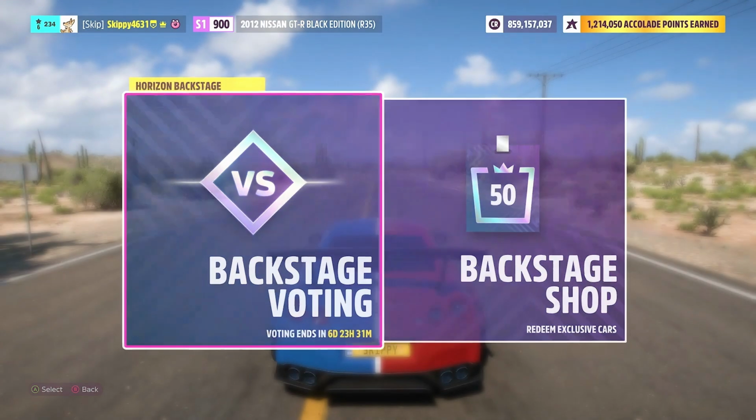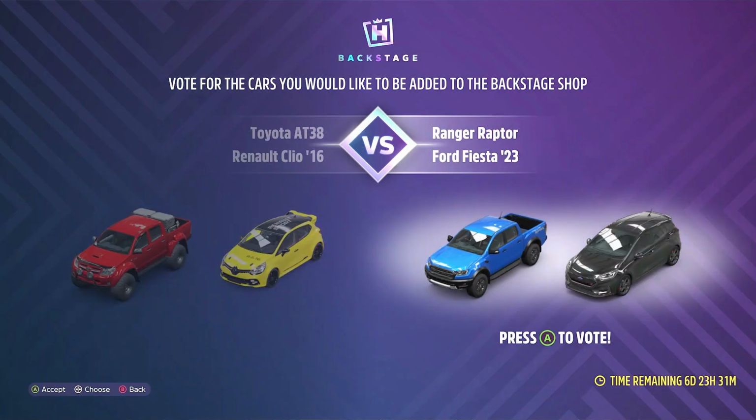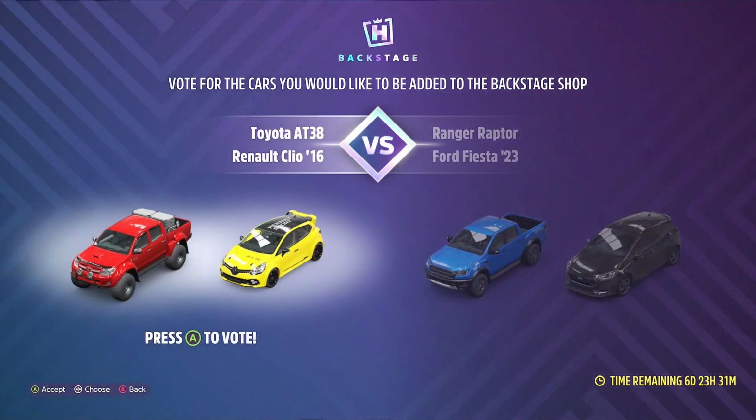Now for this week's Horizon Backstage vote, we have the Toyota AT38 and Renault Clio 16 up against the Ranger Raptor and Ford Fiesta 23. A tough choice in my view, but let me know in the comments which side you're voting for, team left or team right.